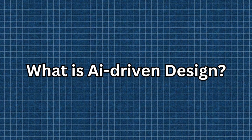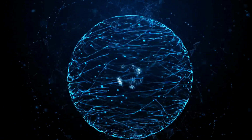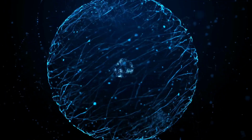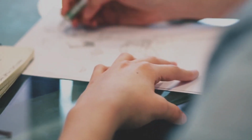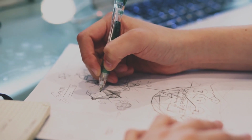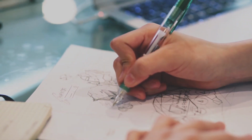Okay, so what exactly is AI-driven design? At its core, AI and machine learning analyze vast amounts of data, identifying patterns and making predictions to optimize designs. At this point in time, we are all very familiar with AI-generated images. But this technology has found its way to engineering and other fields.